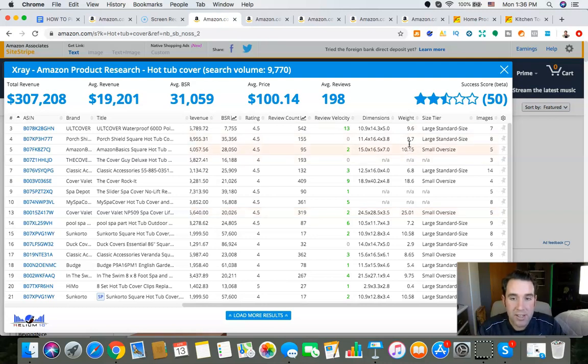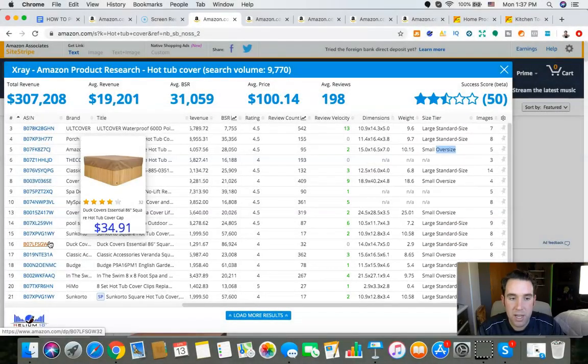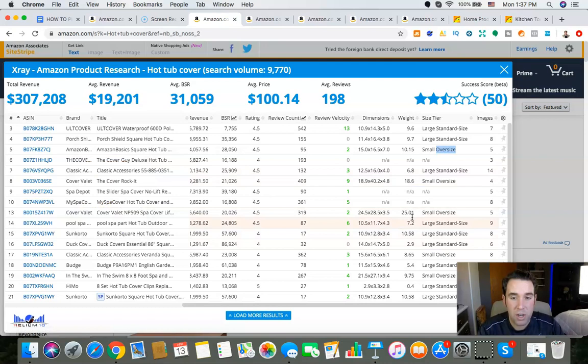I'm looking at weight. So I like to see a weight of 5 pounds or less. And I don't want to see oversized. So if you can see here, large standard at 6 pounds, large standard at 7 pounds, large standard at 2.9 pounds. This one's okay. But the rest are all really heavy and really large. And so that's another problem with this product, it's really heavy. It's mostly all over 5 pounds and small oversized.